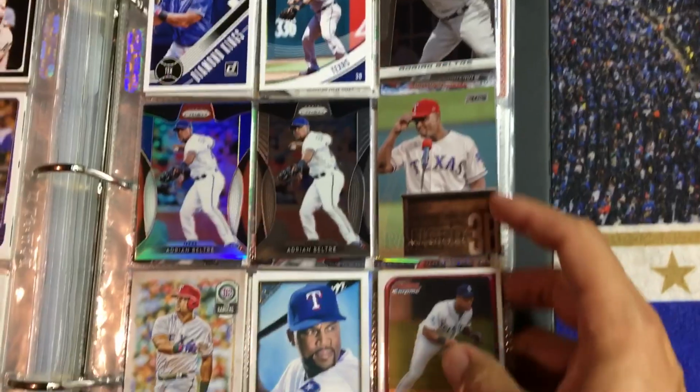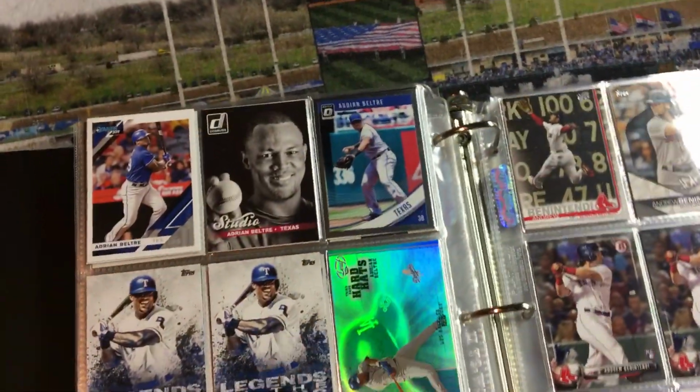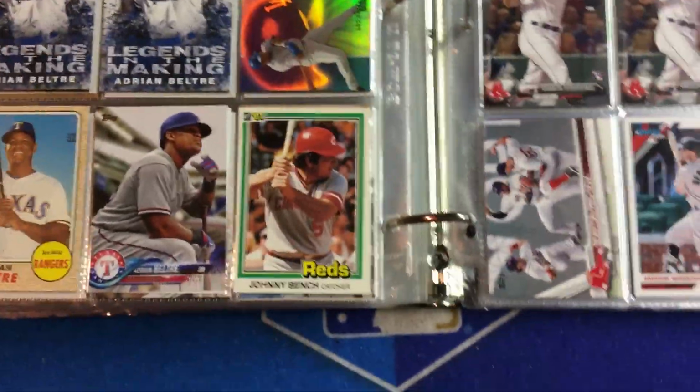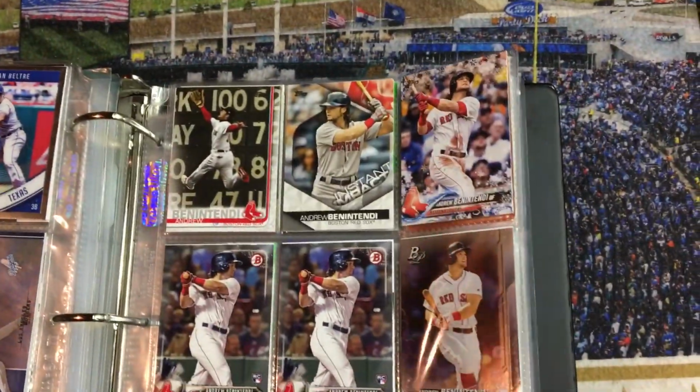His market is okay. It's not the greatest. I always see Elite Co 3 with those Bowman Adrian Beltre rookie cards. He's kind of getting a head start on him, I think, and I don't have any of those. There's 81 Johnny Bench. Don't know how I got that card.